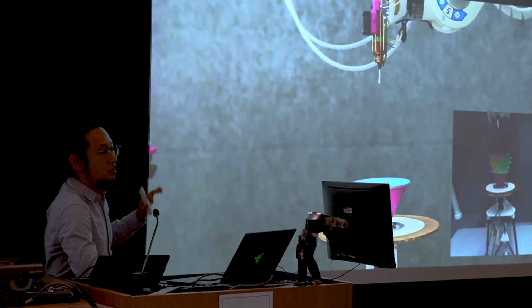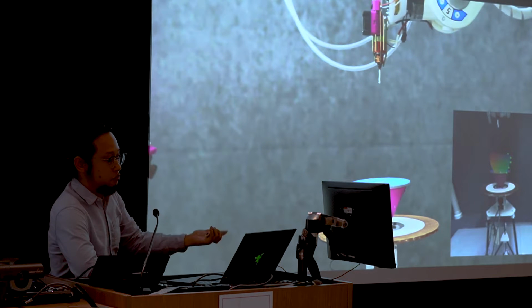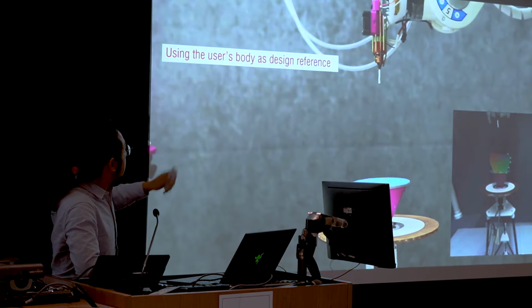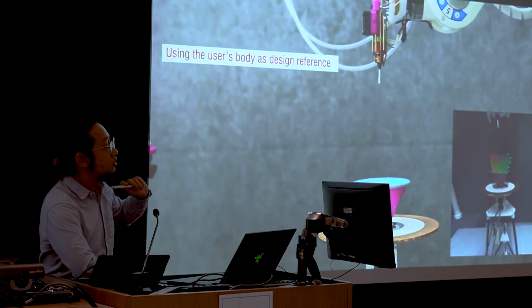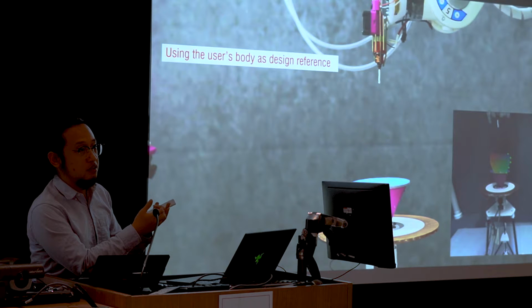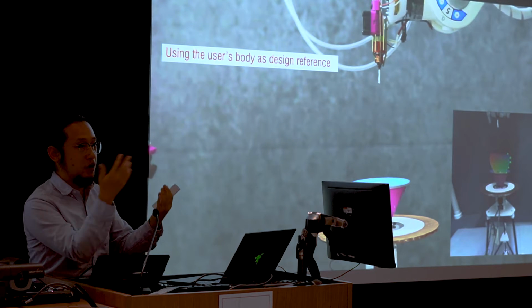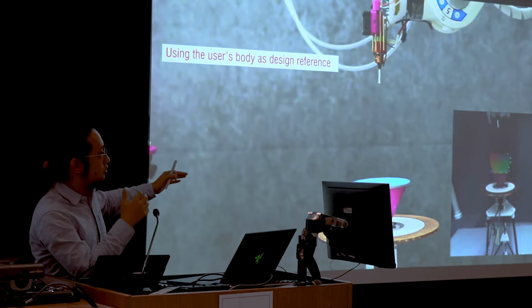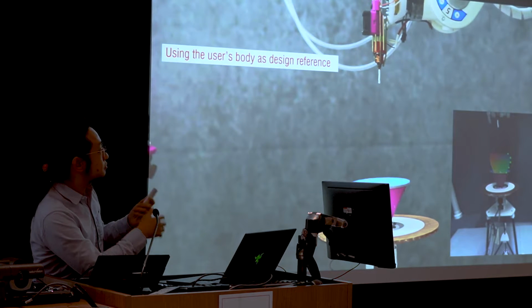And this is something you definitely cannot do with on-the-fly print because that design is happening on a 2D screen without really taking the models there for reference. So the first benefit is the user can use the body and other physical objects as a design reference. But this is something you can do with just AR itself, right? You have an AR system, you can already see your hand and the rendering. You can do things like that. So what's the benefit of combining augmented reality and fabrication at the same time?